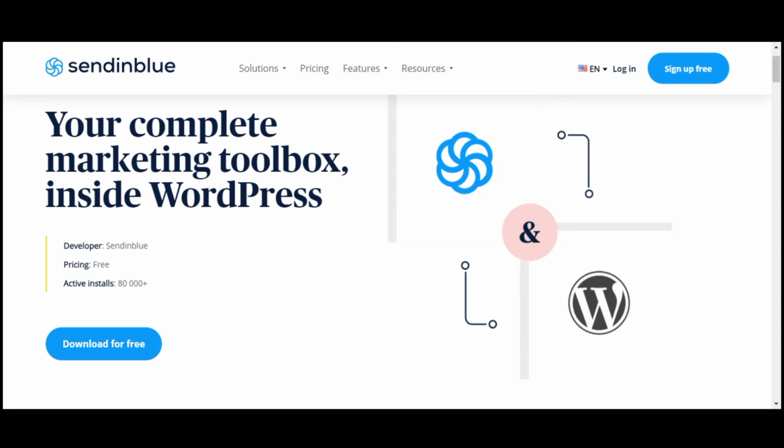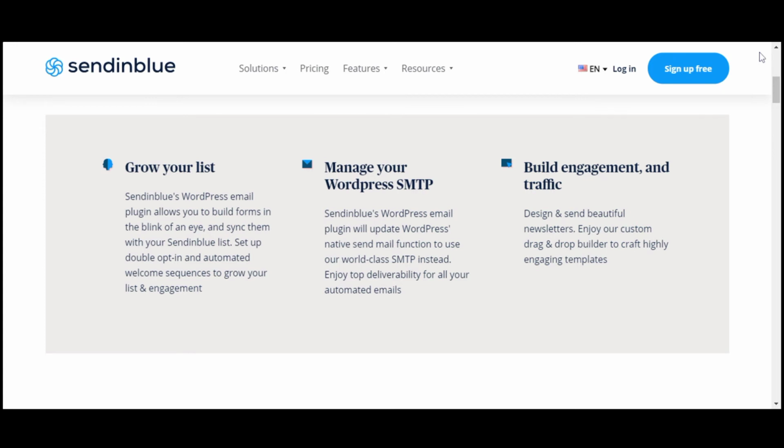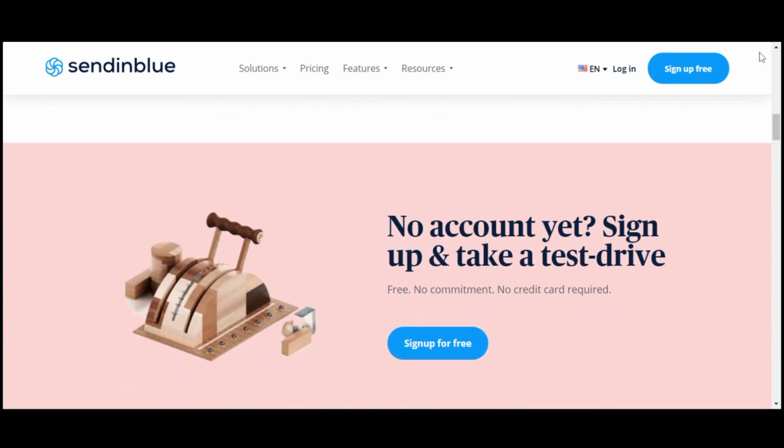You can build custom subscription forms and embed them in posts, pages, or widget areas. You can use a drag and drop tool to create emails from scratch or start from a template. It is useful to segment and automate your newsletters in a variety of ways. You can view real-time statistics about your emails, such as clicks, opens, and so on.